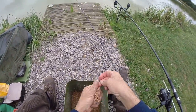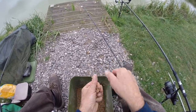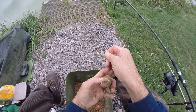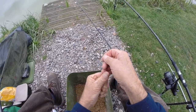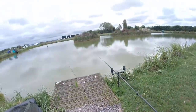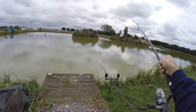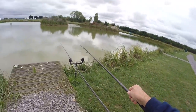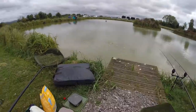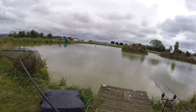I might have been casting it in the wrong place. Just try it under my feet. Give me a bit of ground bait first. Come on. Maybe they don't use pink here, the match one. Maybe they don't like pink, look. I don't even think I need the bobbin. Yeah, there's plenty of fun-sized carp in here for sure. Look at them all over the surface.